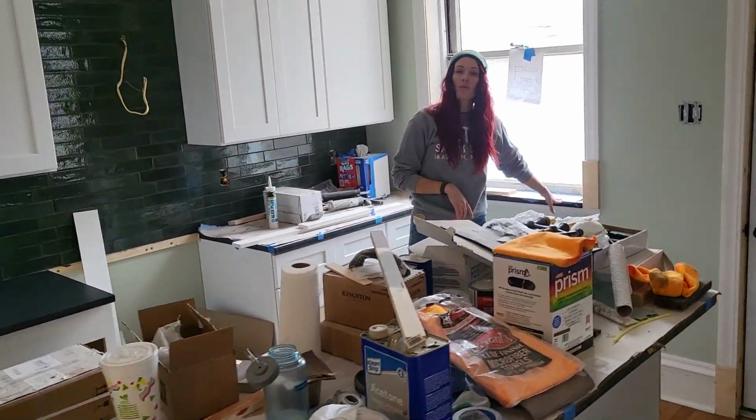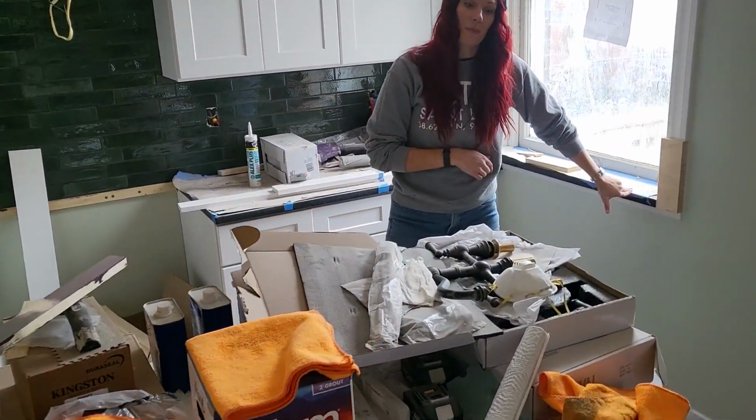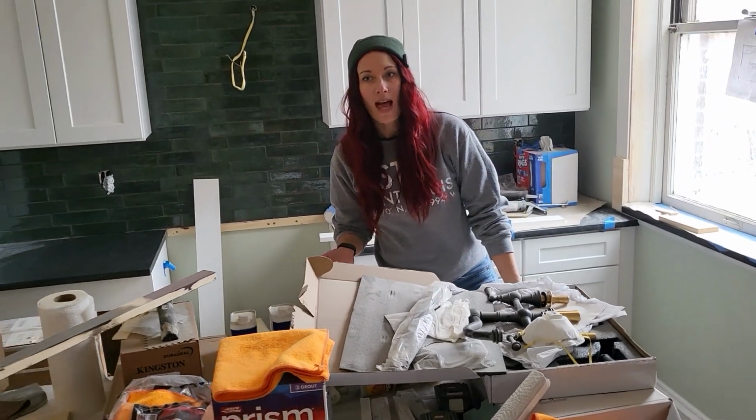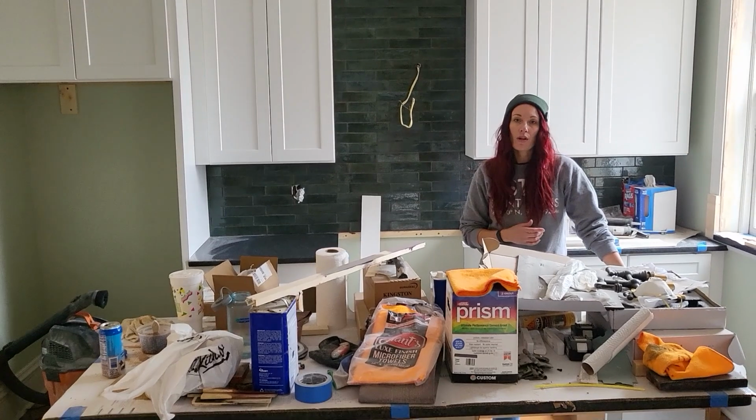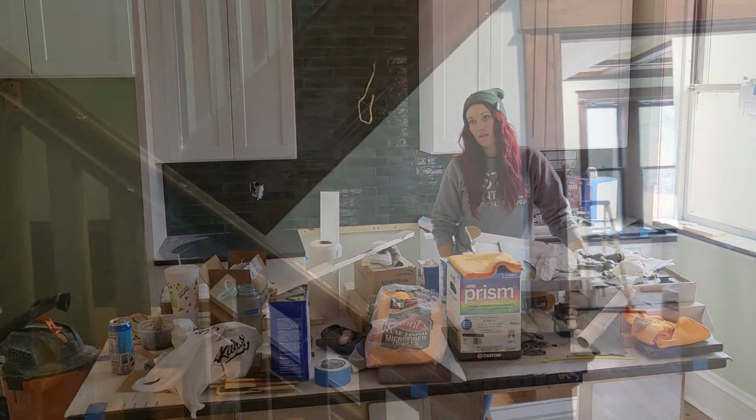But we also used this granite countertop in other places. We used it right here on this windowsill, and we used it in one of the bathrooms upstairs as well, so that way we didn't waste the slab. You know, this was all just one slab, and our countertop guy was really good at making sure we utilized everything.